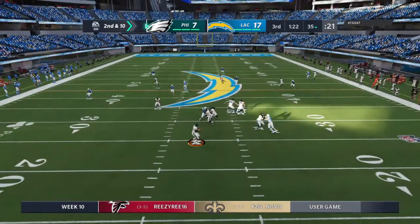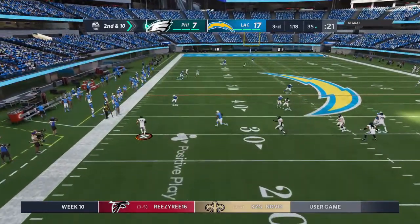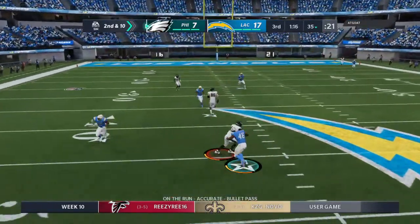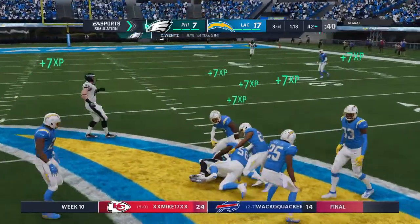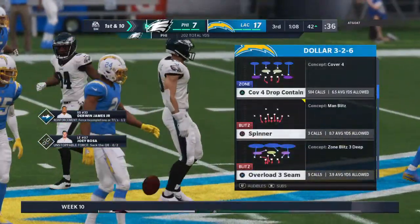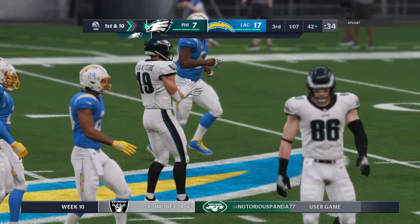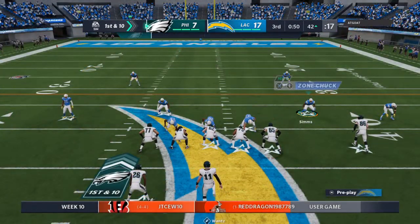Once again here on 2nd and 10. Buying time to his left. Man open, it's J.J. Arcega-Whiteside. And he'll have it past midfield almost to the 40 before being taken down. That one covers 24 yards. It's a first down. Under a minute to go in this 3rd quarter as they come up 1st and 10.